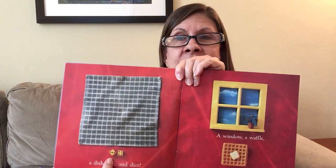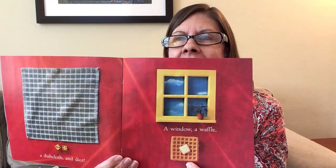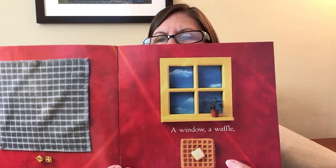A dishcloth. So this is a square dishcloth and it has many, many little squares inside. And dice. Dice are also square shaped. Or actually they're cubes because they're made of many squares on all sides. A window. A waffle. Do you see the tiny squares in the waffle? Those are little squares that the butter will melt into. And look, this piece of butter is also a square shape.